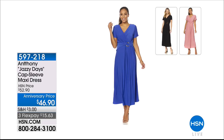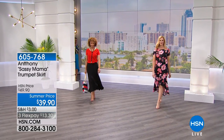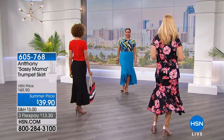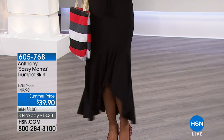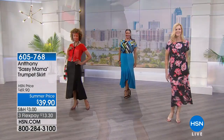We're going to move into a skirt that's a wonderful companion piece to so many things that you're going to see throughout this collection. Still part of the Sassy Mama collection. We have black multi, coral multi, or turquoise in this really fun, brand new, summer priced skirt. Isn't that gorgeous? You always have so much fun with your hemlines. Up to the knee, but it flows beautifully to the back. So flirty and so right for the season. I love this fabric because it simulates silk jersey. It just drapes so nicely.